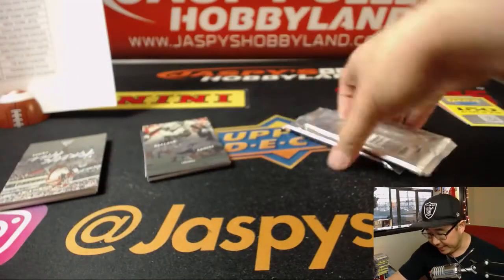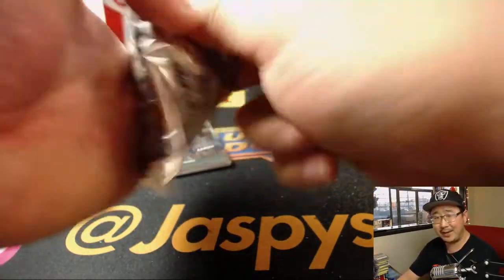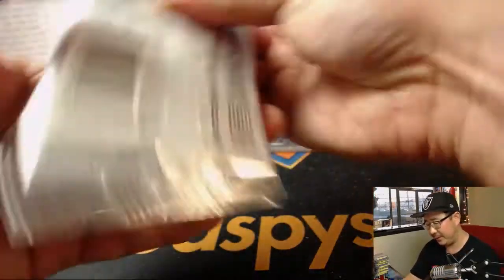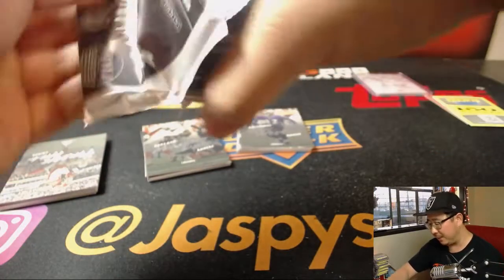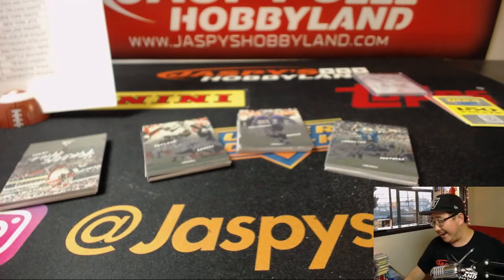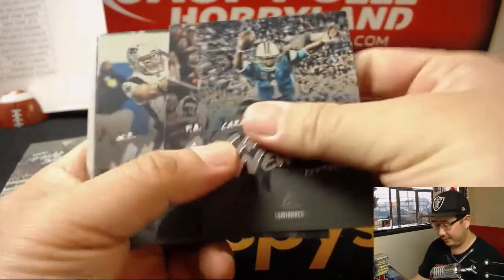Is this the first year? I don't remember previous years, right? This isn't like an old release from the early 2000s or anything like that, right? Some random release when Panini first came over. I like this design though. I hope that they keep this line going, you know?